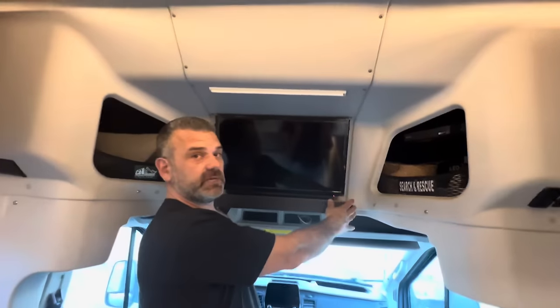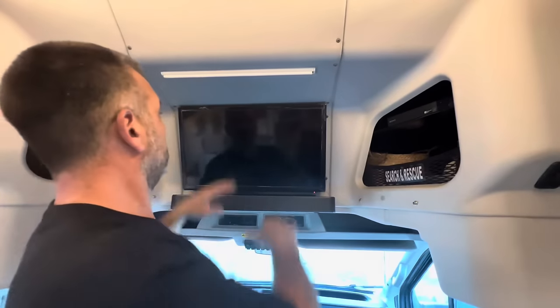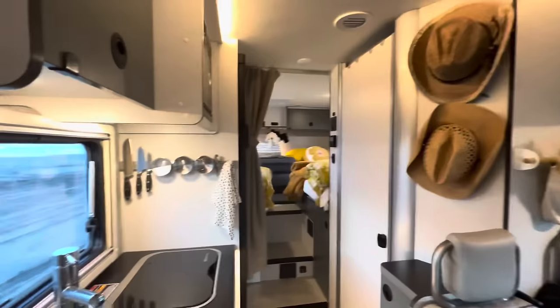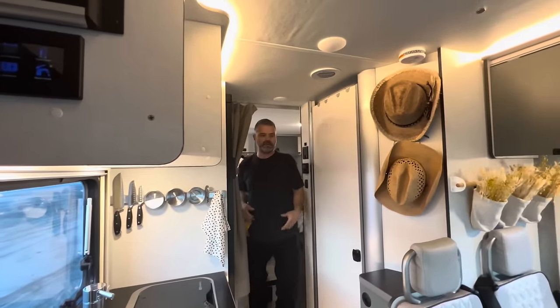Michelle and I love the JBL Bluetooth soundbar. This thing cranks and sounds awesome. The sound system alone is pretty phenomenal in here. The TV's decent. However, it's about this good. That's it. If you're back there in the bed, you darn well better figure out how either you're going to lay right in the middle or you're going to tuck your head over. We're going to talk more about that later.